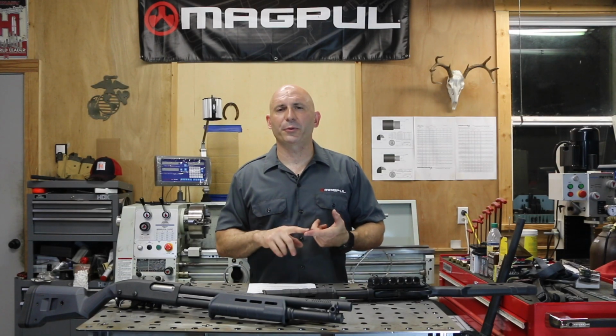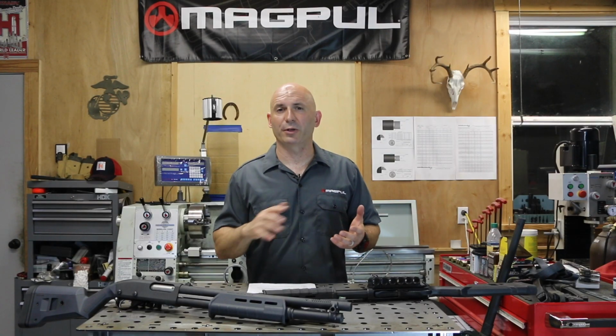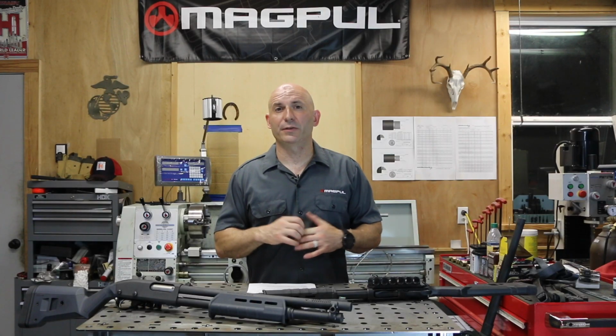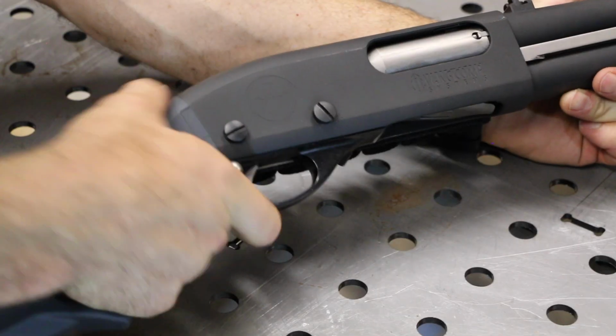Safety buttons. Mossberg shotguns generally have the safety button on the top of the receiver. That's a great location for both right or left-handers. You don't need to mess with that too much. Remingtons and other shotguns that have the safety button on the trigger guard, either in the rear or on the front, you may want to take a look at an extended safety button.